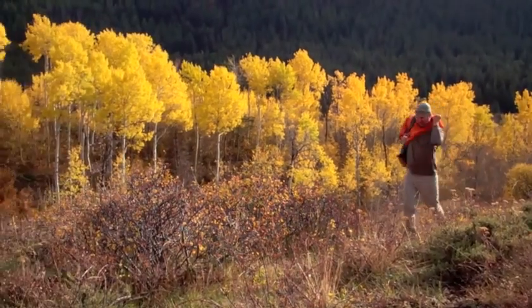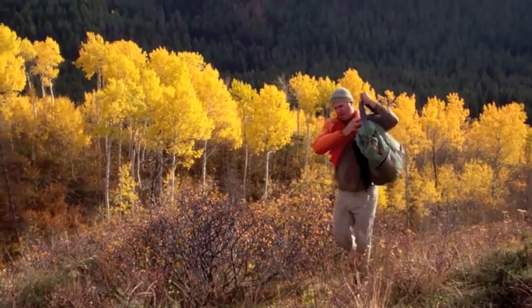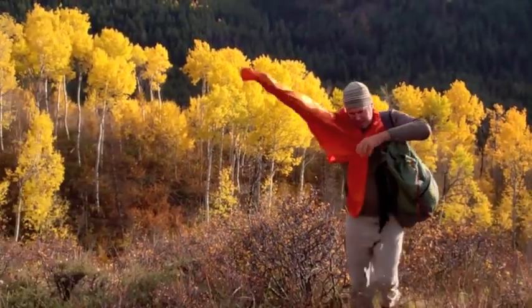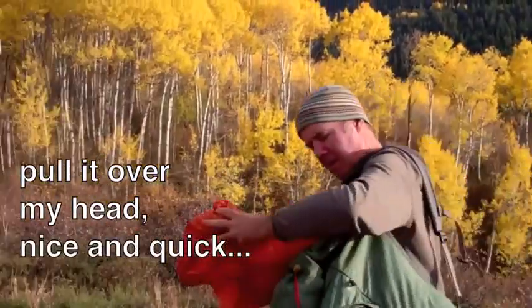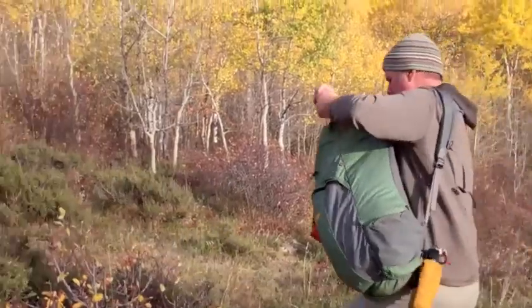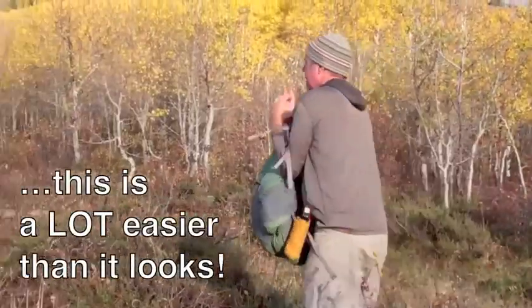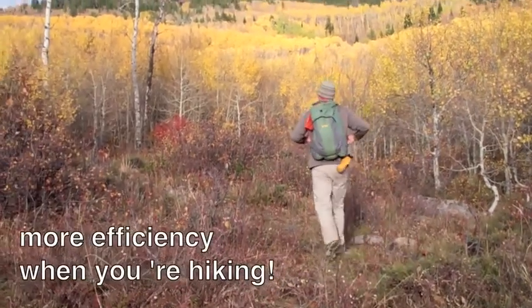And then before I do anything else, I'm going to switch the backpack over to my other shoulder. I'm going to do it bike messenger style, and this will make the final part of this whole thing a little easier. Pull that other arm out, pull it over my head nice and quick so I don't trip, and then I stuff it back in the backpack. This is a lot easier than it looks, and it's something you can get good at, and it just creates a little more efficiency when you're hiking.